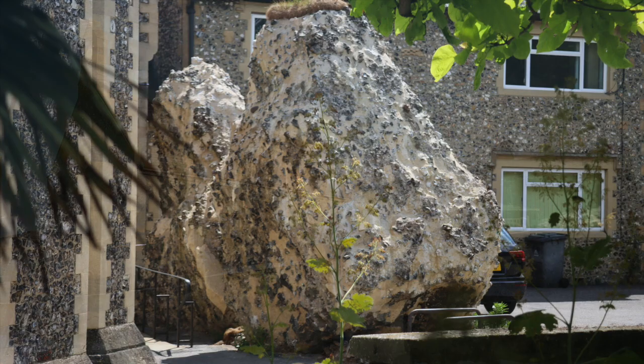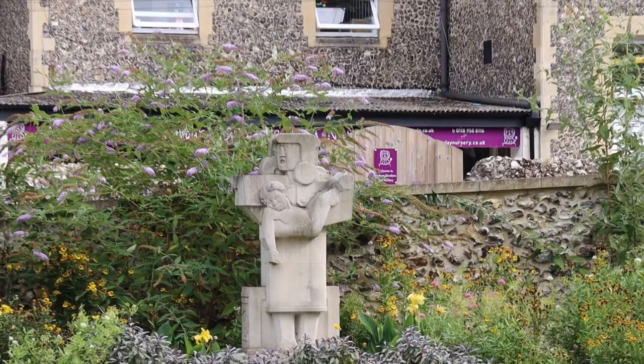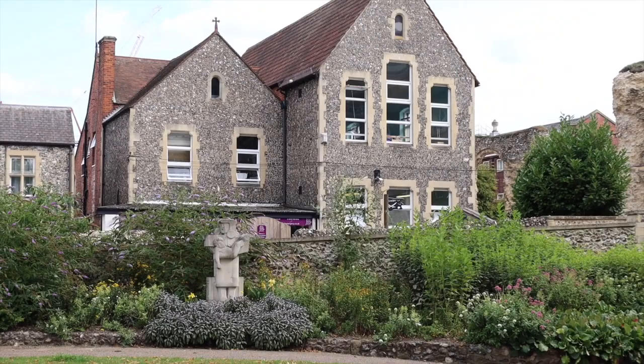Also nearby is a Spanish Civil War memorial, which was moved here in 2015. This illustrates the cultural and symbolic importance of the Forbury Gardens as a place to commemorate various causes.